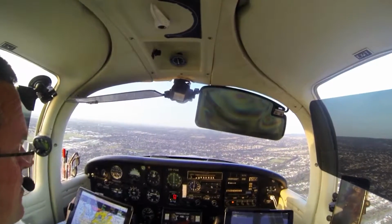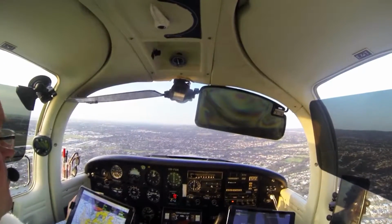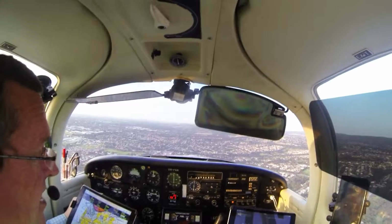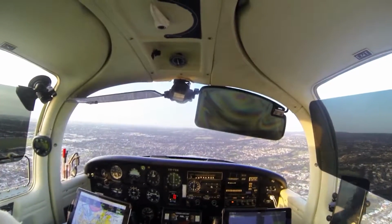No, he wants me to trim. No trim. Okay, brakes are off, undercarriage is down, mixture's rich, fuel pumps on, fuel select to the fullest tank for landing, and hatches and harnesses are all secure.